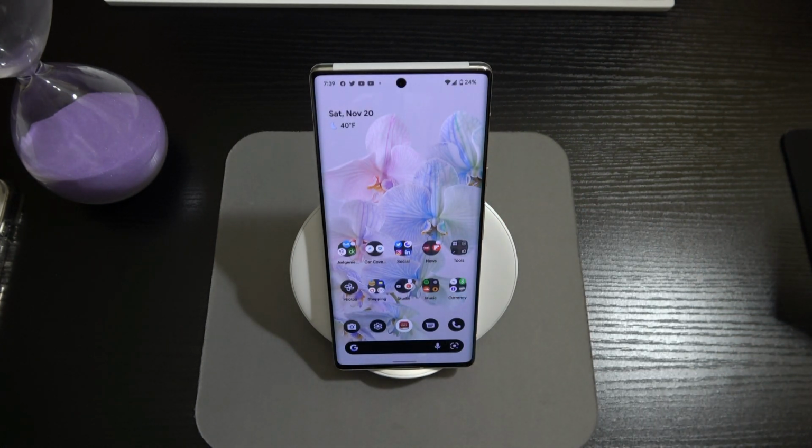Now, Google, when they say smartphone, they really took this thing up a notch. And there's things about this phone that it does that I didn't even know that I would like or enjoy, because I certainly didn't ask for a lot of the things that this phone does.